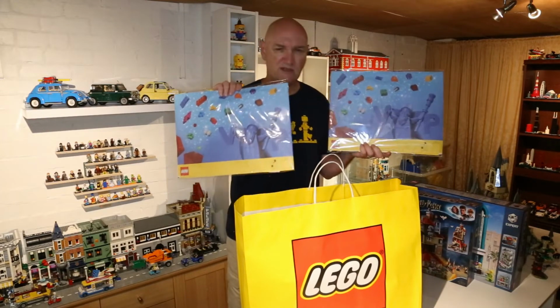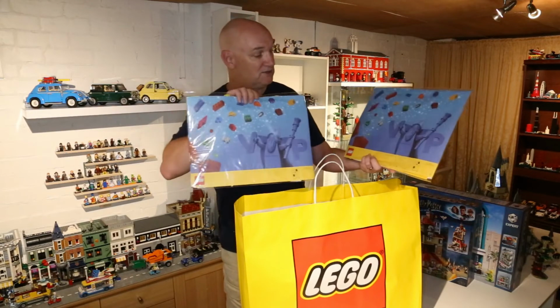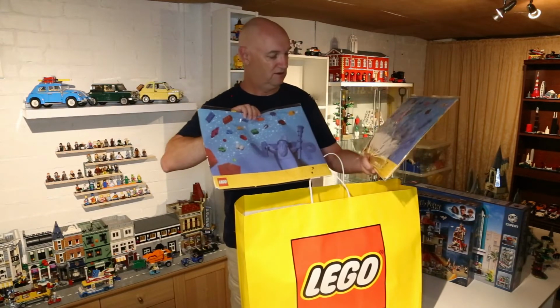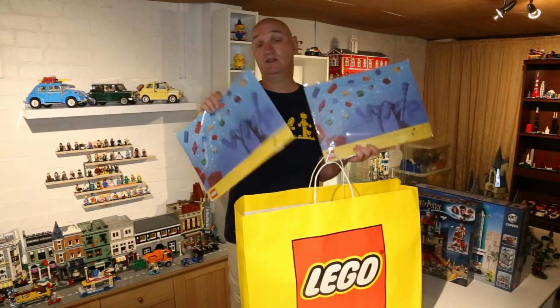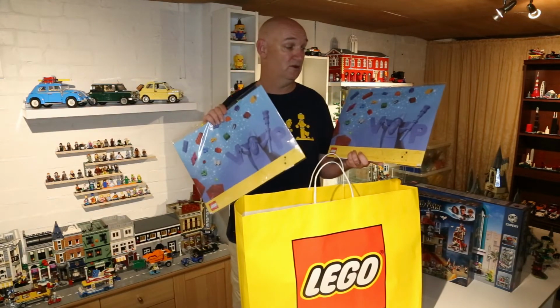I think the limit you had to spend was 35 to get this. I can't remember the limit for the rest of them, but let's not worry about that too much. So this is the wrapping paper and gift wrapping stuff. I think there's stickers, a gift bag, wrapping paper, gift tags and cards. I personally don't use these, probably going to raffle prizes for the LUG meets that I run.